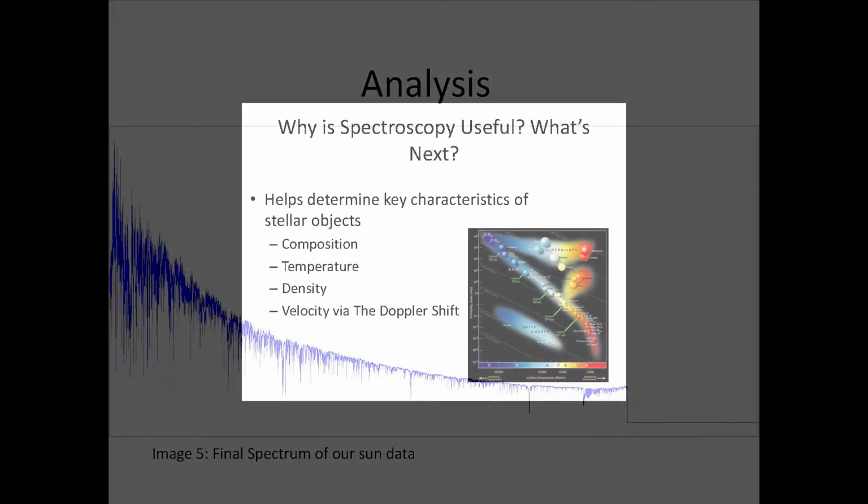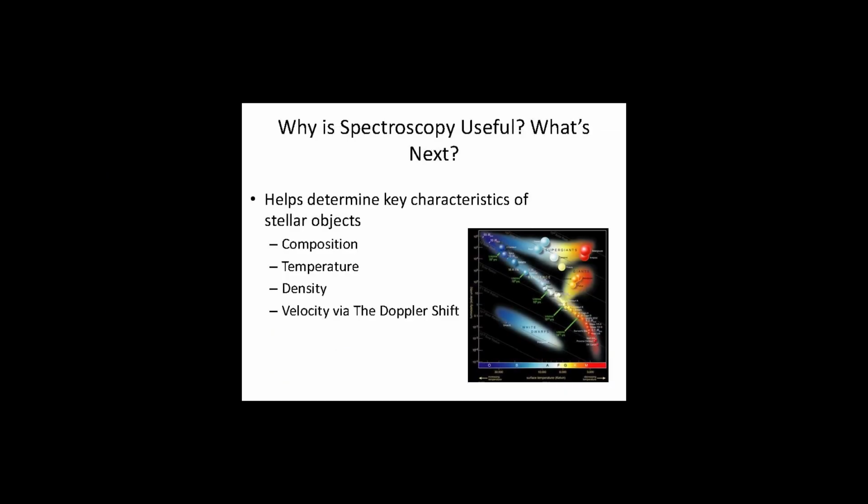We can look at the composition of the star. So you may have asked, what elements make up our sun? And with this, we can tell you that it's hydrogen and helium. Or we can look at the temperature, because we can look at the elements and figure out how fast these elements are being turned into other elements. Or the density, how thick it is, how much of a certain element is in each star.